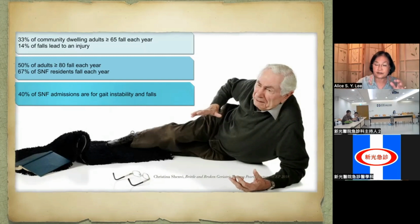If you have grandparents or parents even that are in their 80s, actually 1 out of 2 will fall every year.